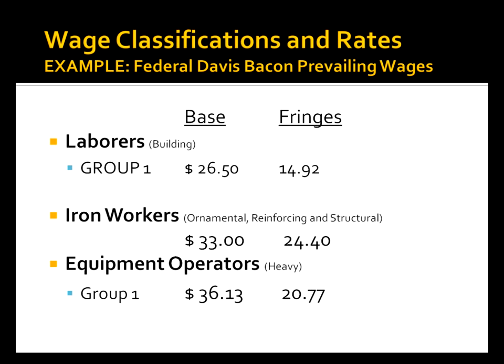We're using heavy equipment operators from the heavy construction portion of the Davis-Bacon rates. Group 1. Their base rate is $36.13. The fringe benefits are $20.77.